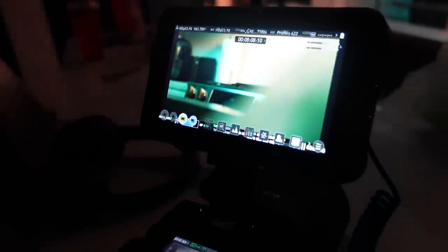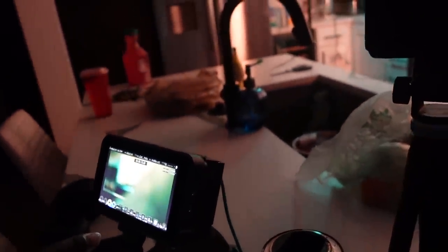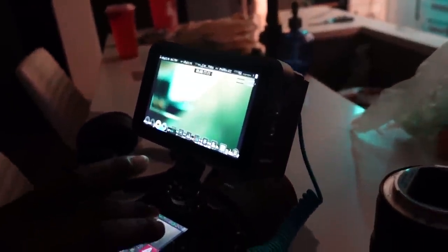Y'all, it's really all about the lighting. See, look at this. Look at the colors on this. That's crazy. Yeah, that's cinematic, for sure. So the blue bouncing off the yellow. Yeah, I love it.